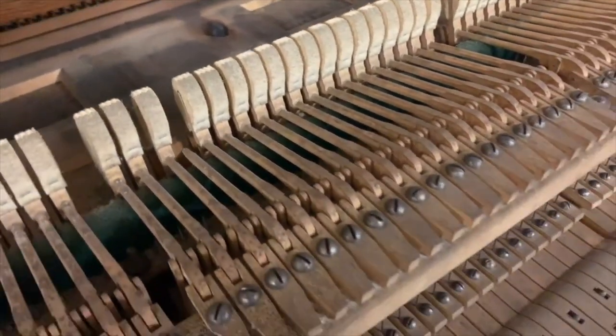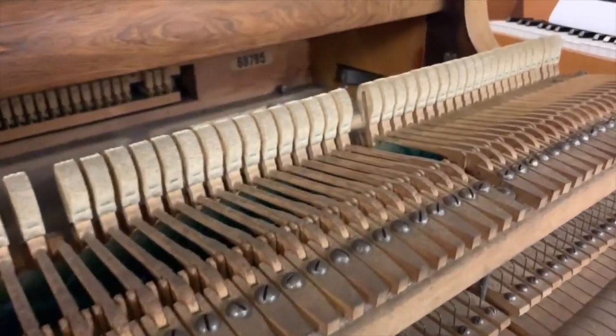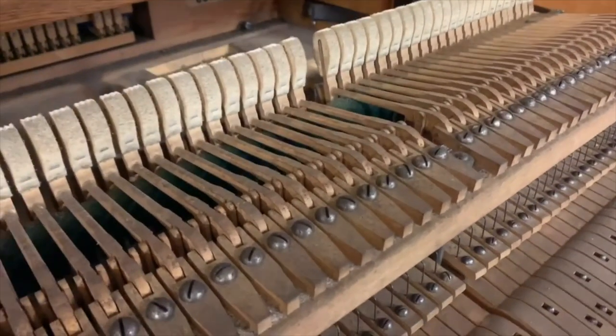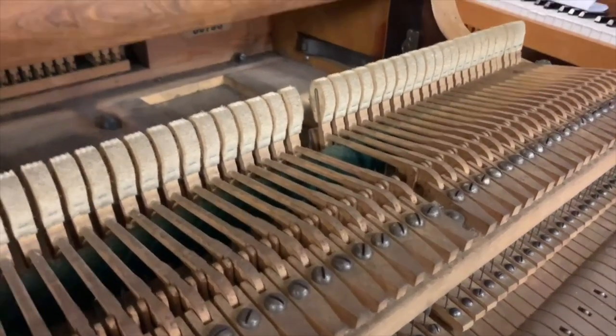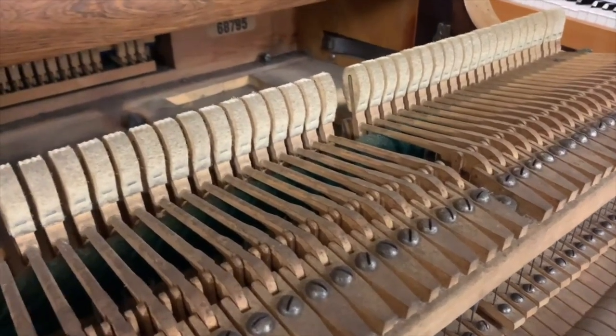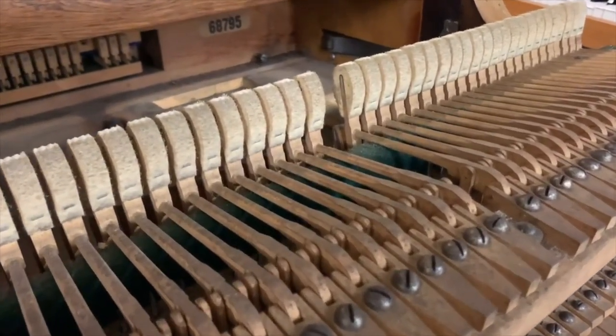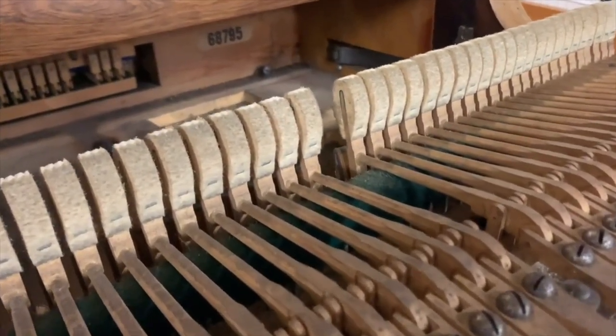There's a possibility of replacing the whole action, and that is something that we will consider as well. It has been done before. We have found it is very successful when it's done. It obviously costs a lot of money, but the original patent Bluthner action feels really good. But if you want a modern action, if you're studying the piano, you prefer a modern action, then that is possible. Obviously, time consuming and therefore expensive, and the action itself is expensive.